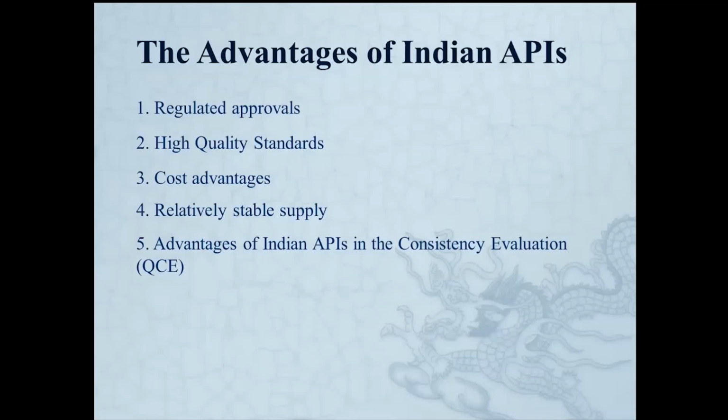The understanding of the advantages of Indian APIs. There are large numbers of Indian companies that have US FDA and EDQM approvals, meaning regulated market approvals. Such markets have high recognition of Indian generic drugs.